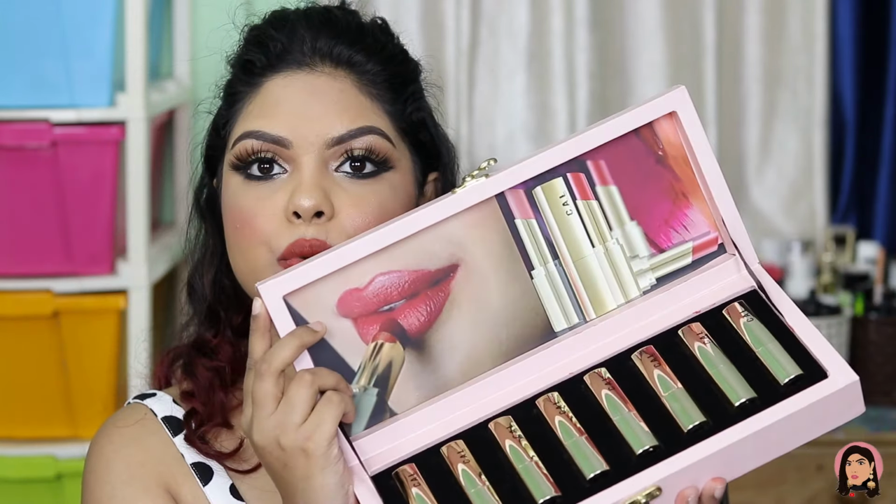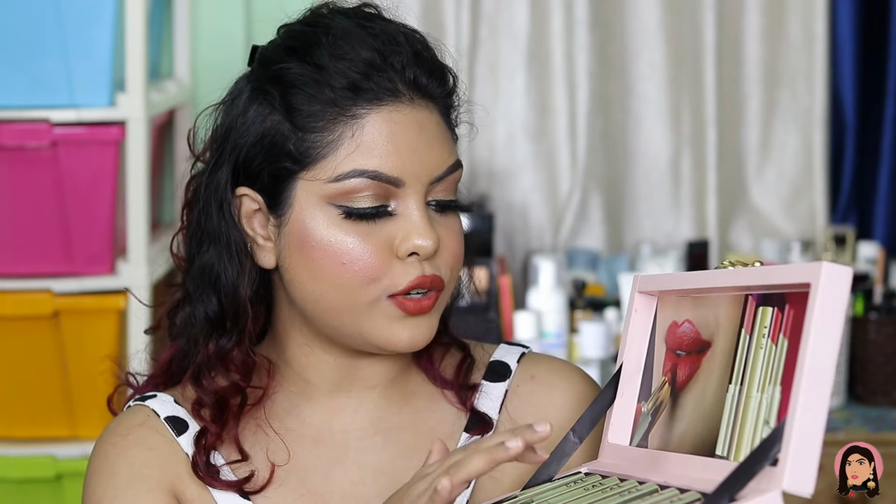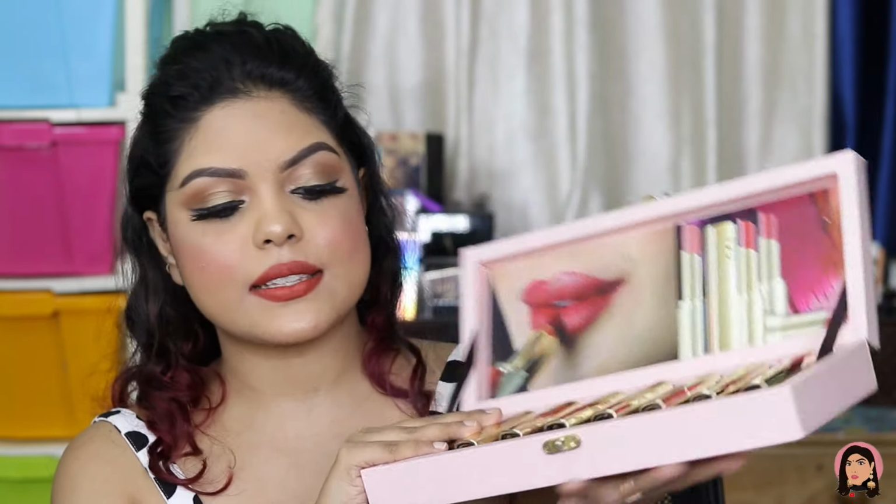Okay, next up I have something from Cal and this is their lipstick. This is how the packaging looks like, which is so beautiful. And they have 1, 2, 3, 4, 5, 6, 7, 8. So they have 8 beautiful shades. Let me just quickly swatch 2 or 3 shades for you guys.